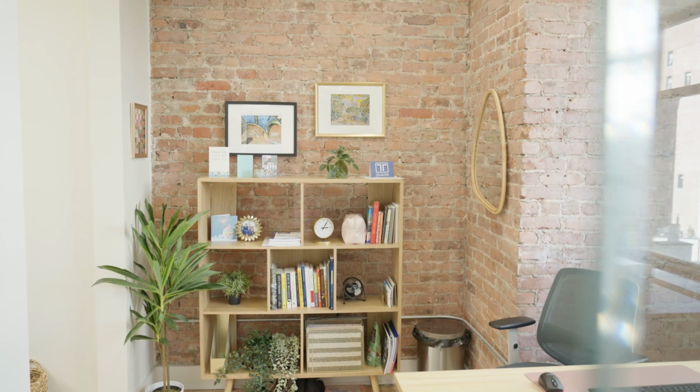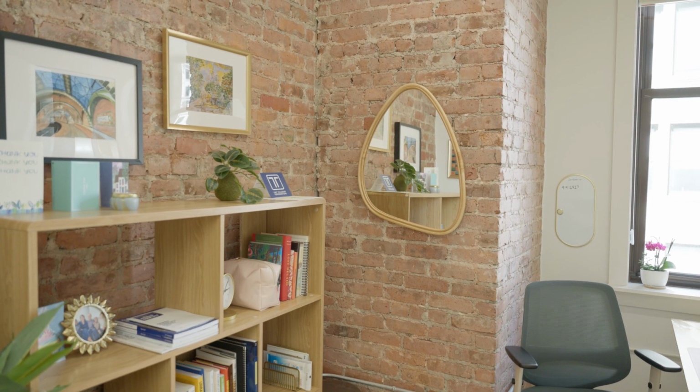I'm surrounded by people every day that I am learning from and that have really great experiences and stories to tell, and they bring those unique experiences and stories to their work. Welcome to my office. It's been really fun decorating this. We were able to expose all of the brick along this wall.